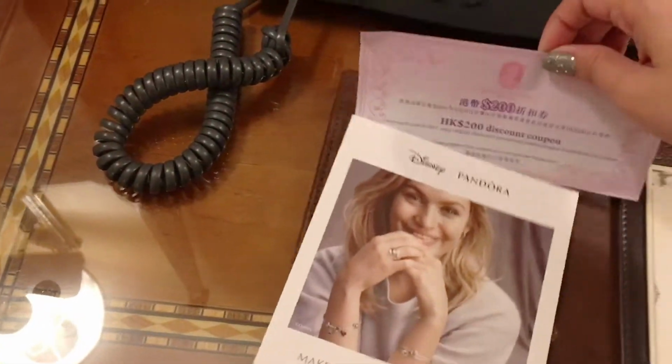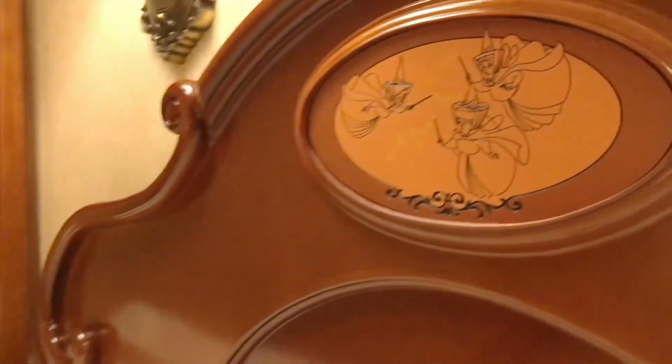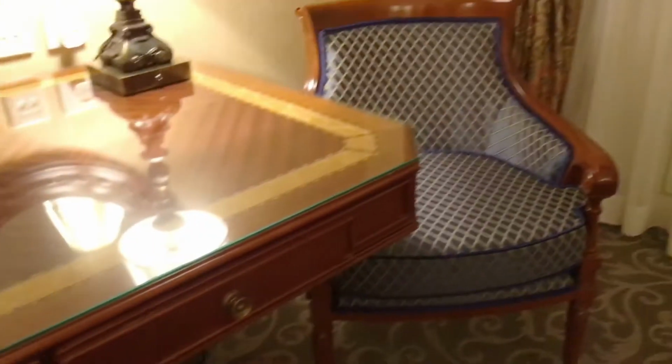And here, we have a 200 Hong Kong dollar discount coupon, and another closet here, which is empty. On our headboards, we have Tinkerbell, and on the other bed we have the fairy godmothers, and we have a big window with a view of the garden, and an oval mirror with lamps and plugs, and really cute antique chairs. But here is a frame of the garden outside.